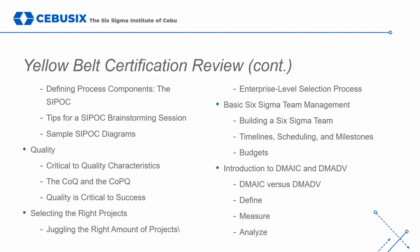Moving right along, we will have another 4 questions that will cover Module 8, Quality. 3 more questions will cover Module 9 on selecting the right projects, followed by an additional 4 questions from Module 10, where we discussed basic Six Sigma team management, and that is followed by a final 10 questions which cover Module 11, where we introduced you to DMAIC and DMADV.